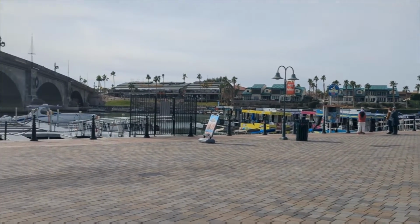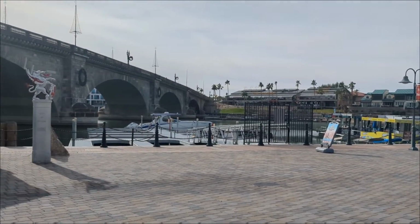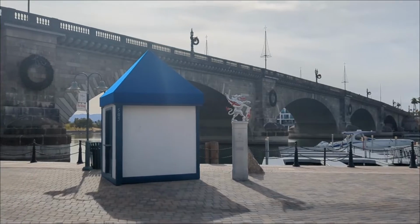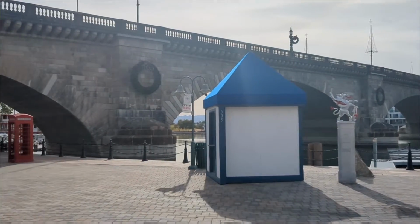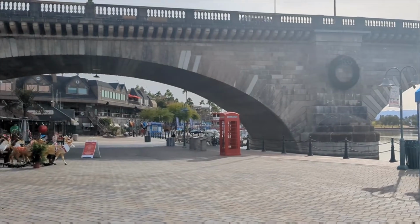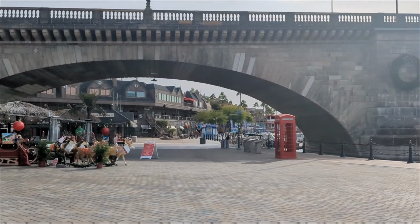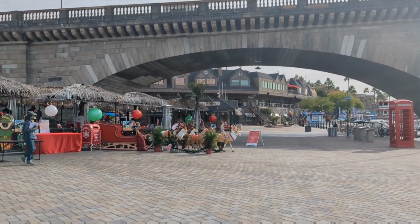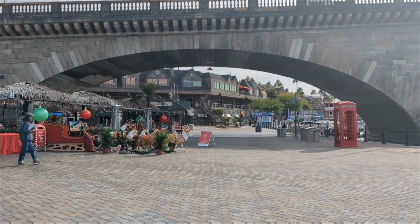Lake Havasu State Park is located only 4 minutes from the famous London Bridge, which I'm showing you right here. It is a super dog friendly area, lots of shopping and restaurants, and you absolutely have to visit if you are in Lake Havasu City. You cannot go without checking out everything the London Bridge area has to offer.